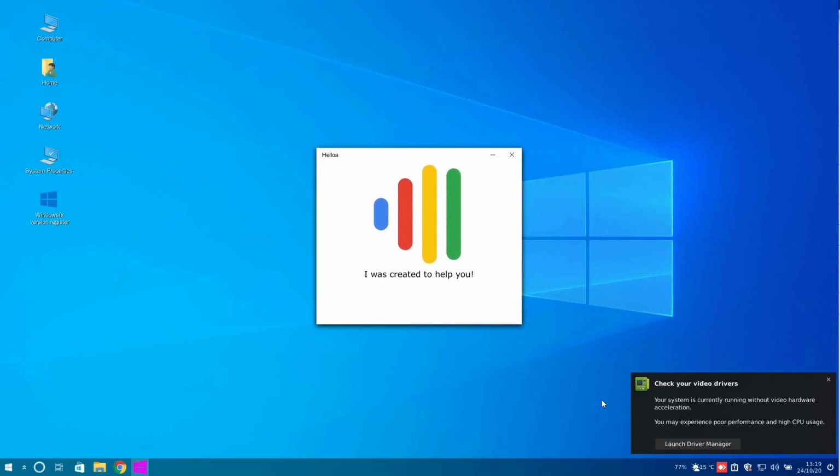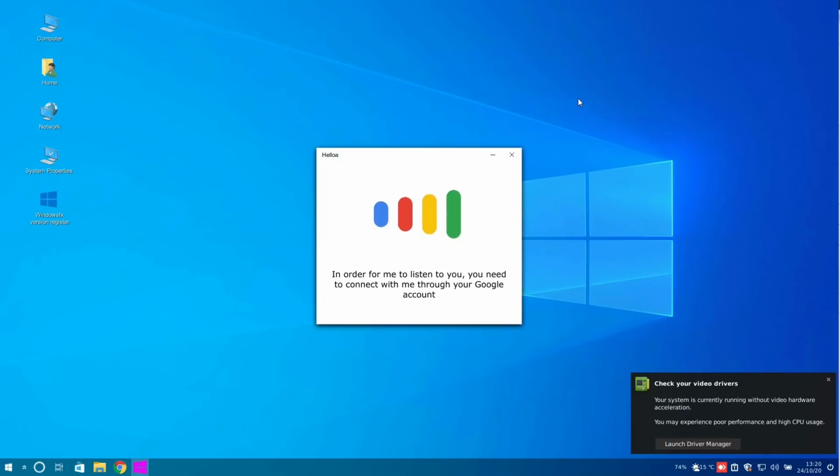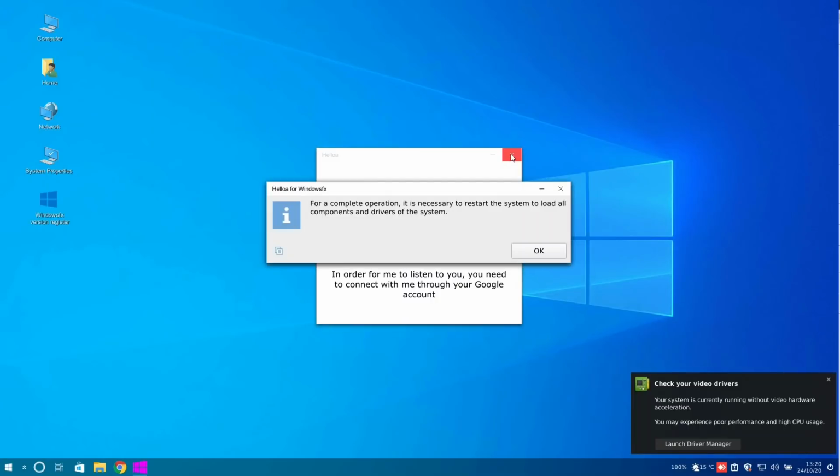Well, I tell you what, when I use Windows at work, I disable this thing, or the Windows version of it. But it's clever. You know, it's clever. Online accounts. No, thank you. I'm going to shut that down. In order for me to listen to you, you need to connect with me through your Google account. Oh, right. Okay. Well, I'll tell you what. Let's not. Let's just shut you down.